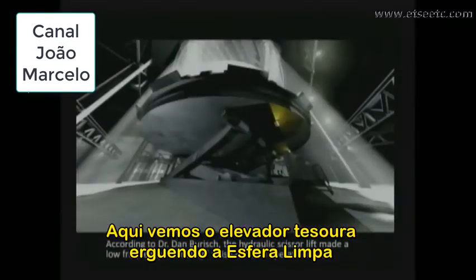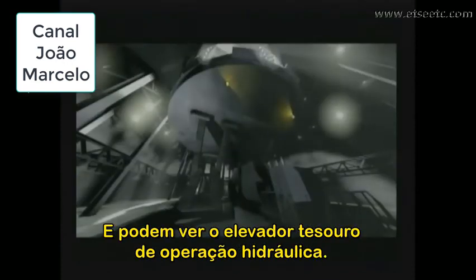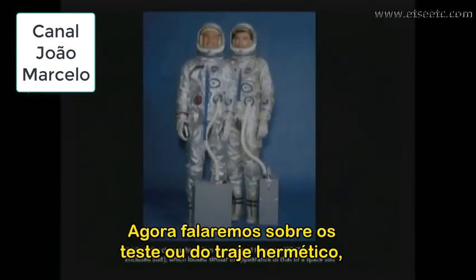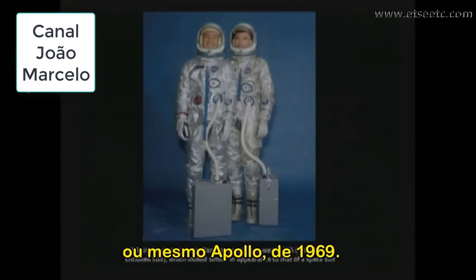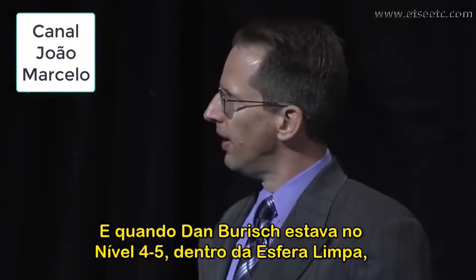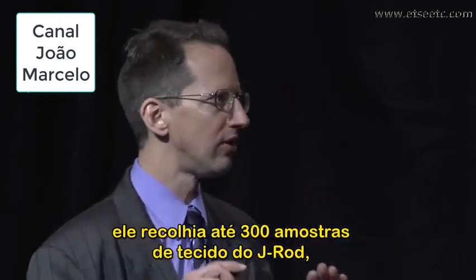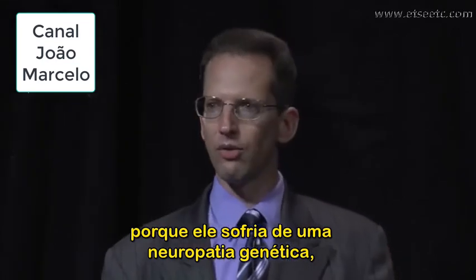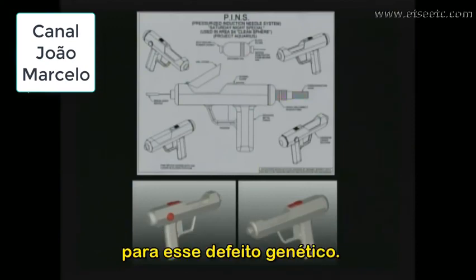Here we see the scissor lift lifting the clean sphere up to the second floor of 4-5. And then you can see again the hydraulically actuated scissor lift. Now, we're talking about the TESS, or totally enclosed suit, similar to what you would see in the Gemini, Mercury, even the Apollo program of 1969. It's a positive pressure suit to keep out biocontaminants. That's actually its job. And when Dan Burisch was at 4-5 inside the clean sphere, he was taking upwards of 300 tissue samples from the J-rod because he suffered from a genetic neuropathy defect, and the overall program was to find a cure for that genetic defect.